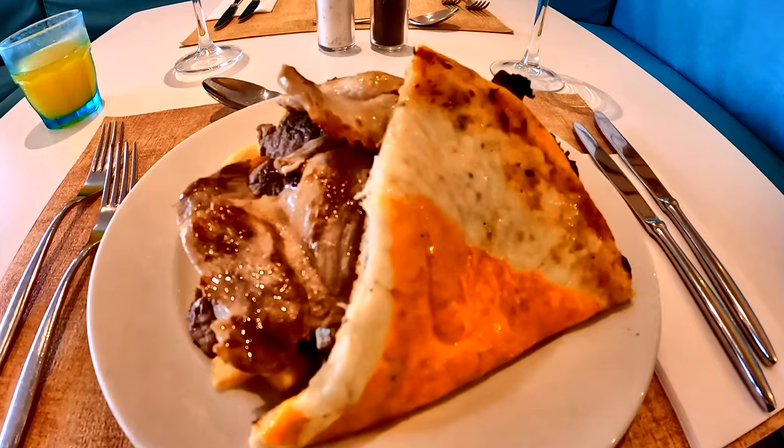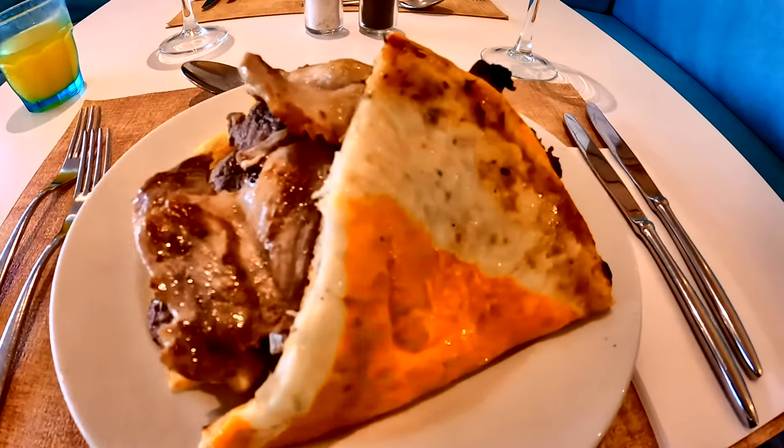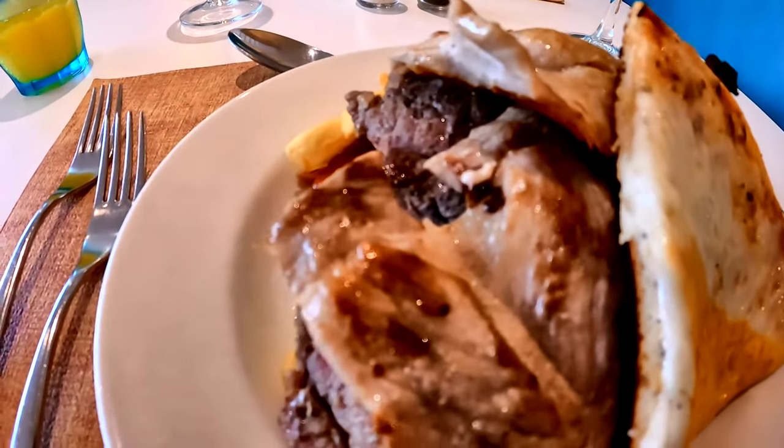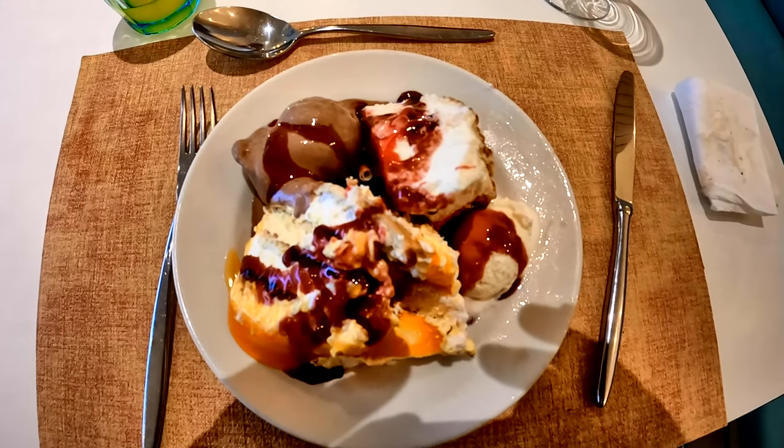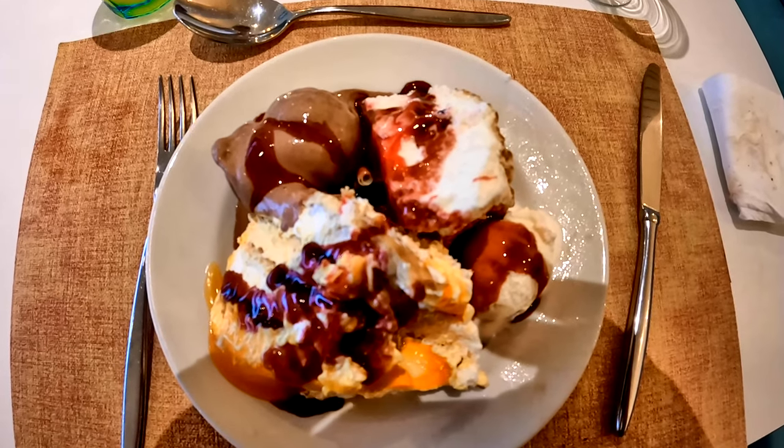So we've got pizza, we've got pork loin, we've got veal, we've got a few chips. So we've got ice cream, cheesecake, mousse, and a bit of syrup. I've got absolutely nothing but praise for the food. Where some of these reviews are coming from, I do not know. But if you're coming here and you like your food, you'll be more than well catered for here.